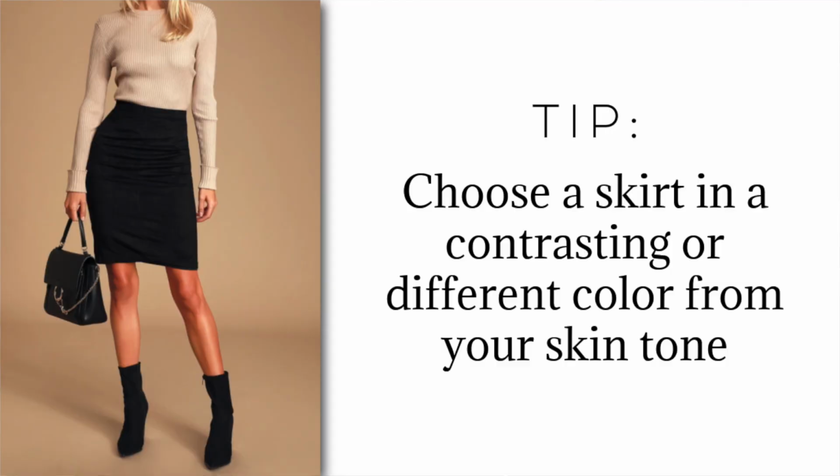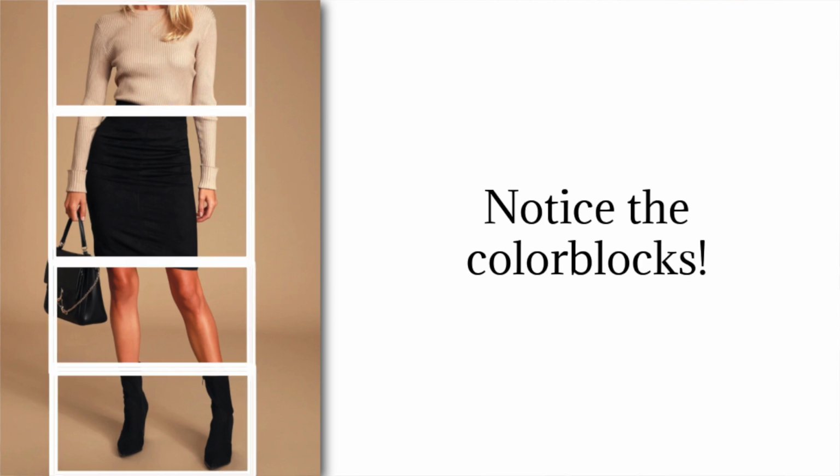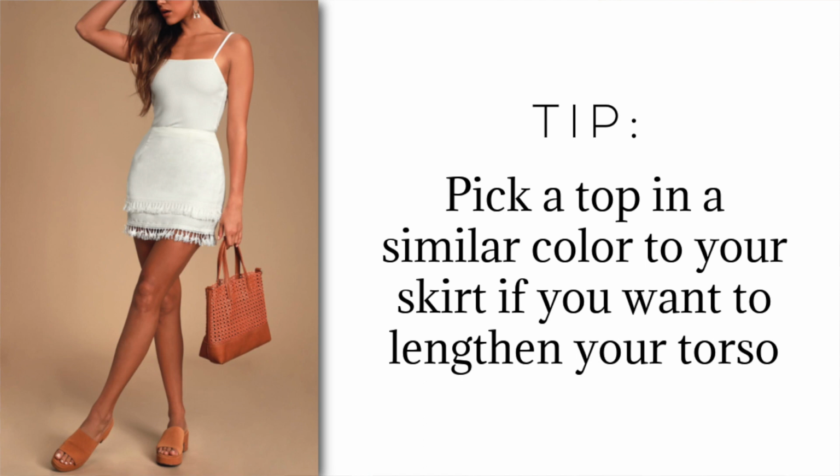So to differentiate the skirt part of your leg from the rest of your leg and the rest of your body, it's good to pick a contrasting color or just a different color. But also think about what's next to your skirt, which is your top, whatever you're wearing on top. If you match the skirt color to whatever you're wearing on top, again, similar colors work here too, that can create a lengthening effect for your torso. So if your torso can look longer because your skirt is the same color or a similar color, it can make it look a little bit more dress-like, which could lengthen your torso that way.